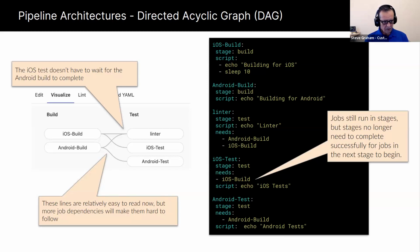iOS build is running in the build stage. Android build is running in the build stage. And by the way, anything that uses a colon at the end and is not a reserved keyword in GitLab's YAML structure is considered to be a job. So you can see that we're delineating a stage build for the first two, and then there's a linter test that runs in the test stage. And then in the iOS test, you can see that a needs is declared, and it's the iOS build. So it's dependent upon the iOS build job, and as soon as the build job is done, this job is now eligible to run. And the same thing for the Android test.